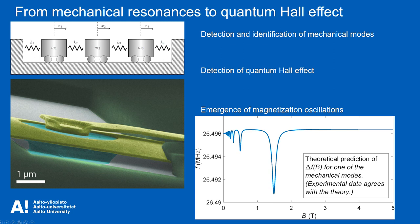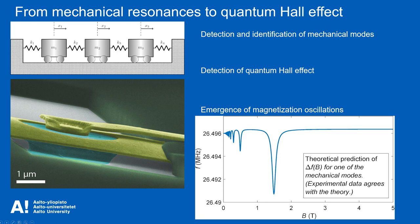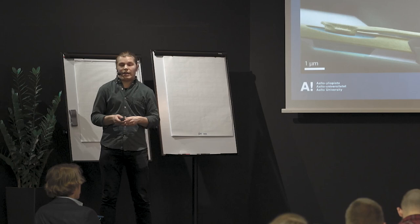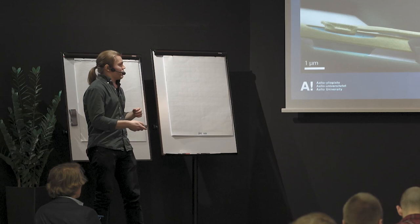So this is a picture of the frequency dependence of one of the mechanical modes in terms of applied magnetic field. And you can see that there are some dips at some quantum Hall states. And this behavior can be explained with magnetization oscillations, namely the de Haas-van Alphen effect in graphene. So this first example really shows you that even a really simple system in principle, just coupled mechanical resonators, can give you a whole host of really interesting physics once you apply graphene to the mix.